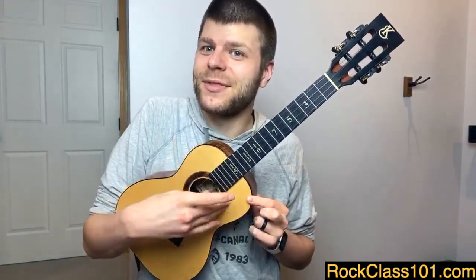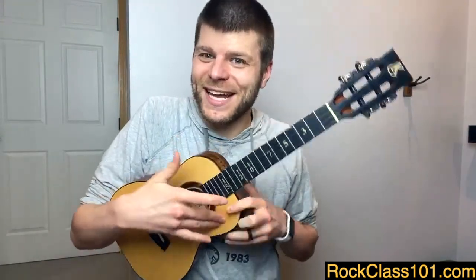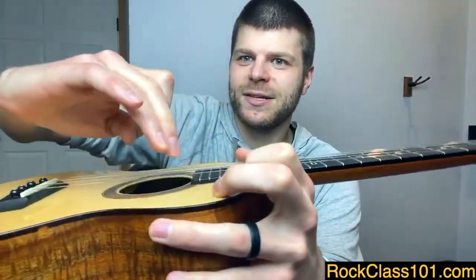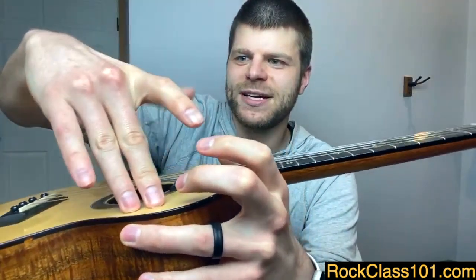So in the event that you're working on this and you find that you need to move it a little bit more down or up, that's okay. Everyone's hand is a little bit different. But they remain these fingers really, really straight. You notice I'm not bending at all. I'm gonna keep it as straight as I can.